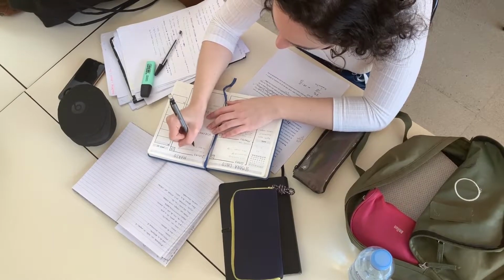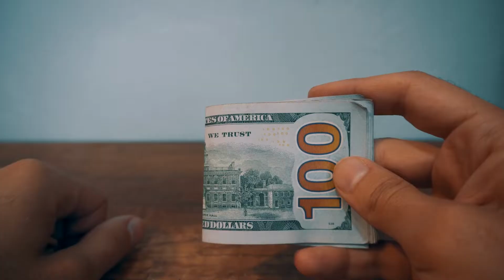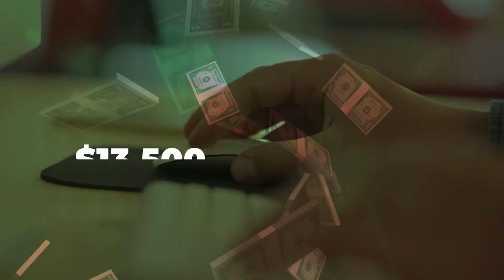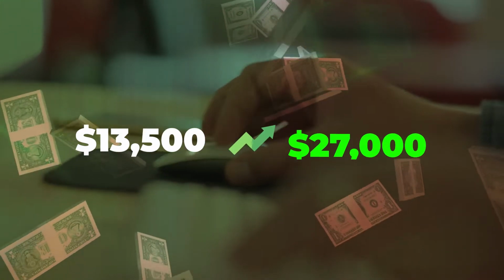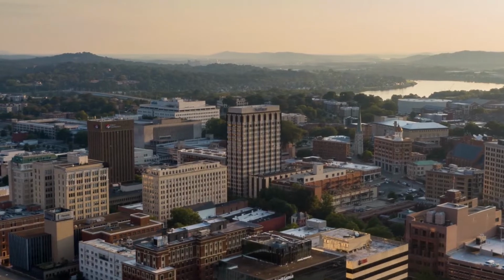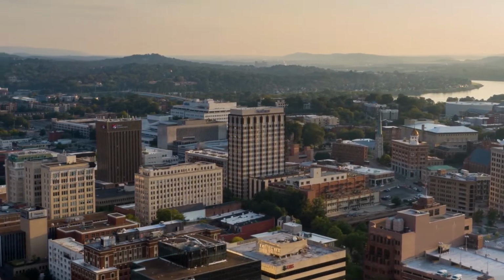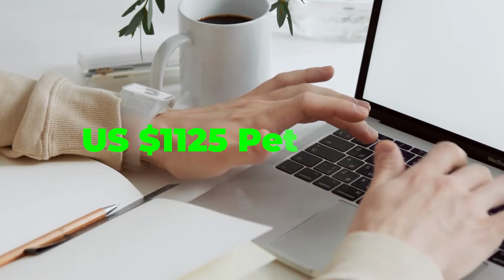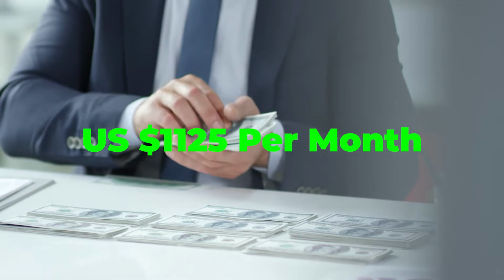Head down to the area where the typing jobs are listed, and you will see that it says that the Talent Desire website estimates that the opportunities it presents give you a top pay of close to $13,500 to $27,000 per year for the job. The best of all of this is that you can use this to earn from any part of the world as of now. Further, the website says that it will offer you minimum work of up to $1,125 per month.